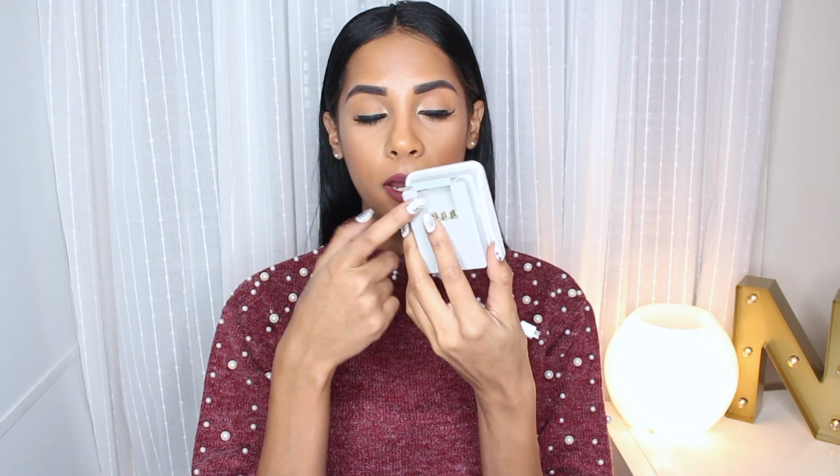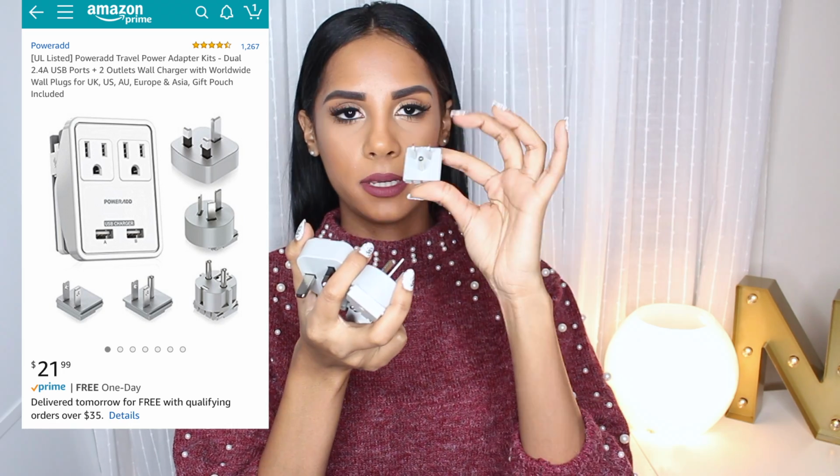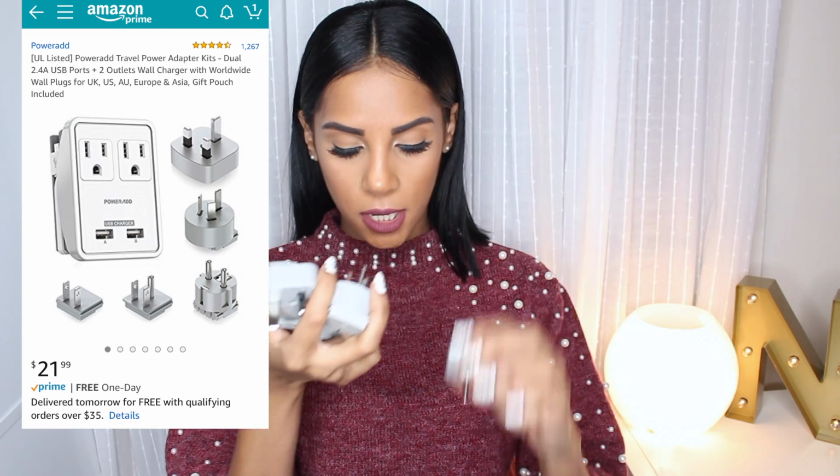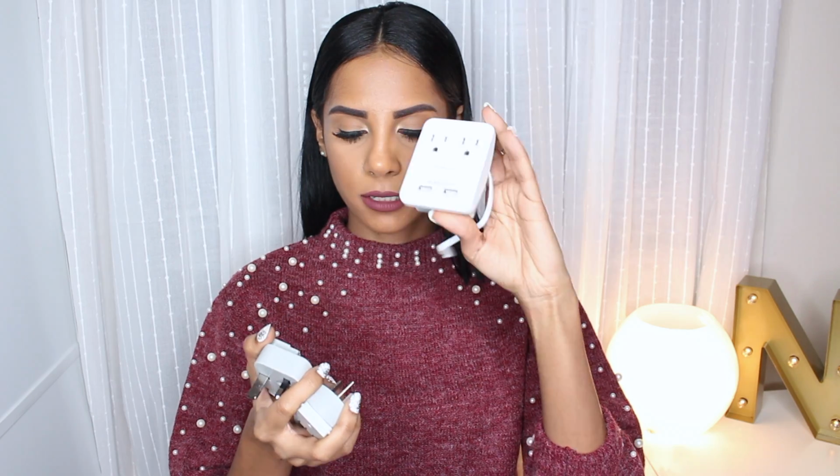Now, quick tip, if you're traveling to a foreign country or Europe or a country that doesn't use the American plug, is it called the American plug? Just like the regular 3-prong, you know what I mean? It brings 5 different adapters. This one is the American one, or the one that we use here. So you can also just add it right in the back if you want. It's super easy. It's really compact and great to travel with.